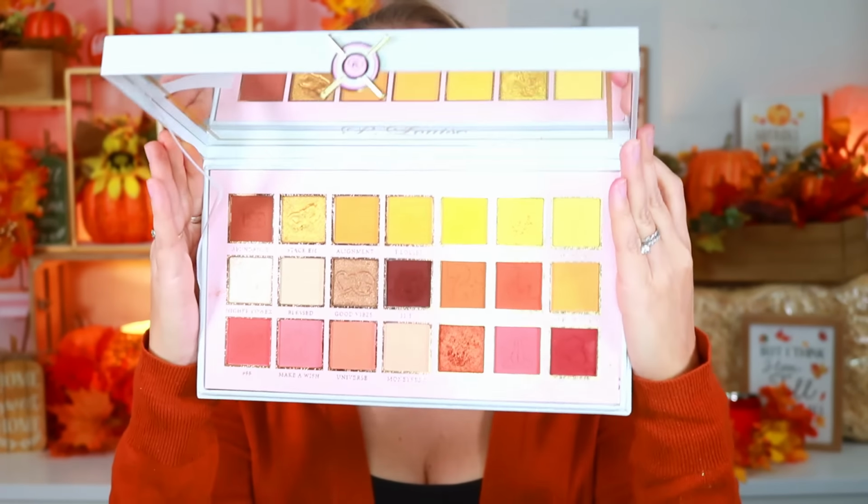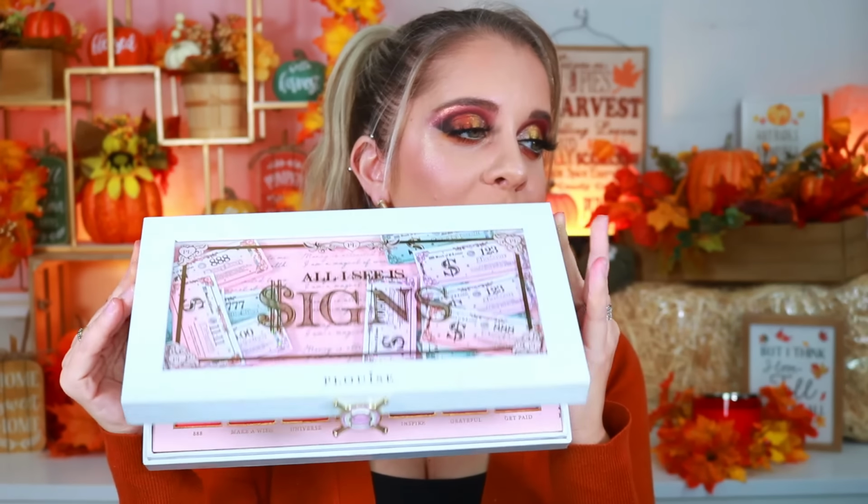fall looks with this. I love it so much, and it was so hard, especially because I do like this eye look that I created. I could not create this eye look with the number 1 palette, but damn do I wish I could, because it's so pretty. So coming in at number 2, we have the All I See Are Signs palette.